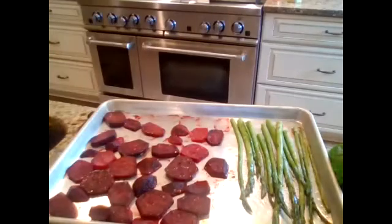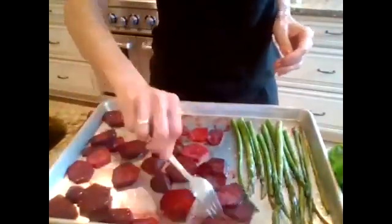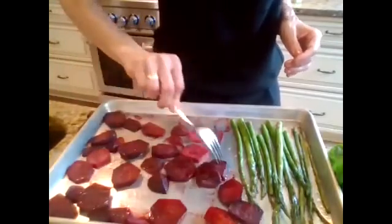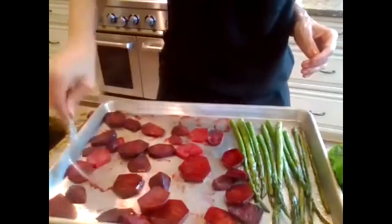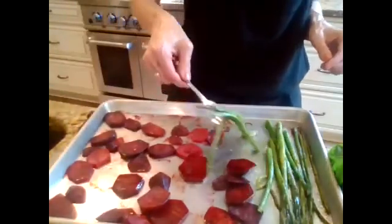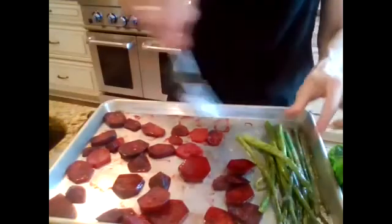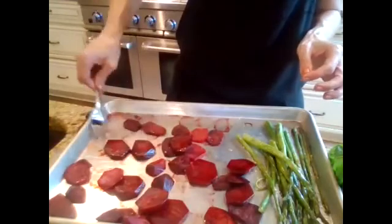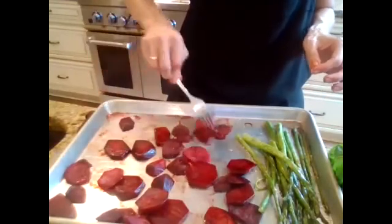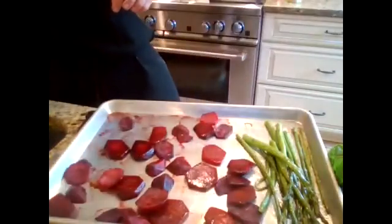And if I wasn't talking to you, I would have turned these. But you could see they could even be turned and stuck back in for a little bit. They are fork tender though, and they're delicious. If you wanted to get them a little bit more browned, if you wanted to caramelize them. But look at the asparagus is definitely done. And you could see, it just pierces so nicely with a fork. So what I'll probably do is, I said it's been long enough, but I'll stick that back in. I'll take off the asparagus.